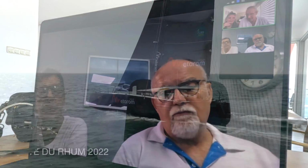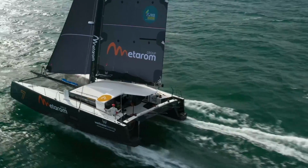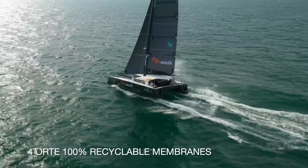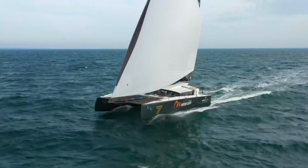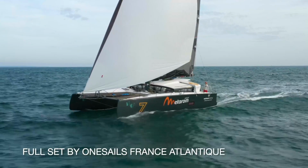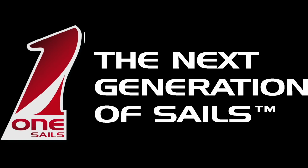So our Portofino 52 is going to have sails just like this boat, and hopefully we'll see us sailing and performing in a very similar way, using 4T sails, which are recyclable, as well as the amazing IFS technology with cableless furling and nice light sails. We look forward to seeing the Portofino 52 crossing the oceans with the speed of this boat, at least in our dreams.